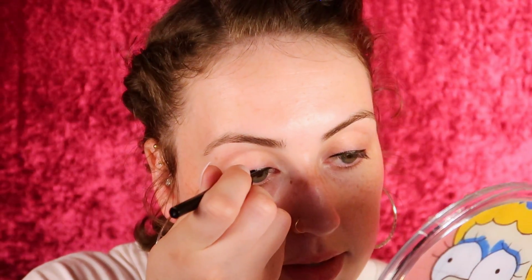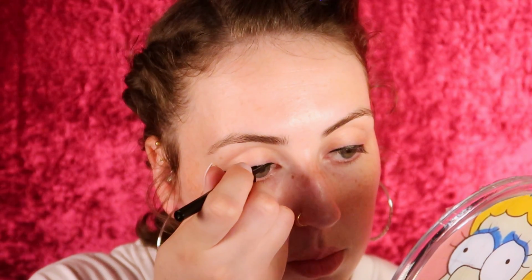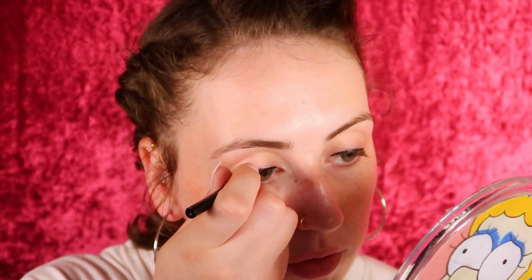You can also make this as chunky as you want, as thin as you want. It's all up to you and what you prefer with your eye shape, and also how confident you feel with eyeliner. Once you have left eye all matched up, this is your finished result. She is so cute, and I think this is so cute.